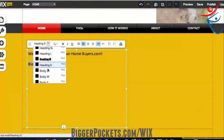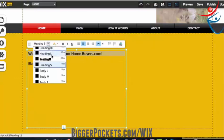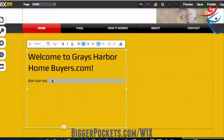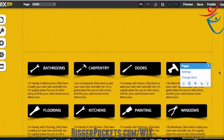I can change the font just by going here. I want to call this body medium, let's say. Maybe I want to do body large. Alright, maybe we want this to be kind of a heading, so we're going to go heading large. There we go. Now I'm going to write underneath here. Welcome to this site. I want to buy your house. Alright, good enough. Obviously, we want to change that later, but for now, we're going to keep it just like that.